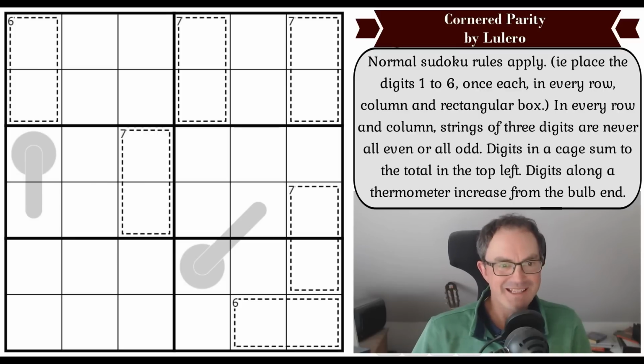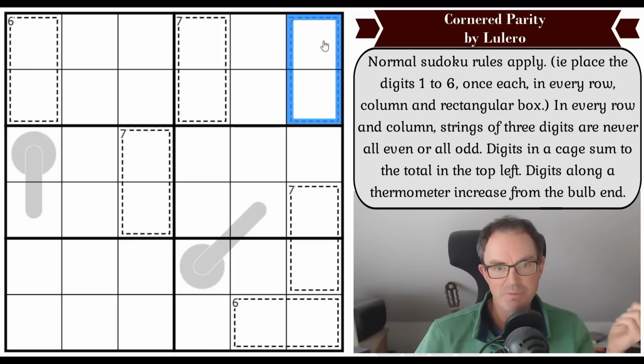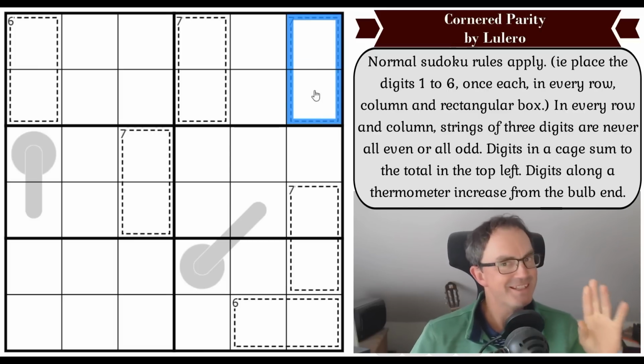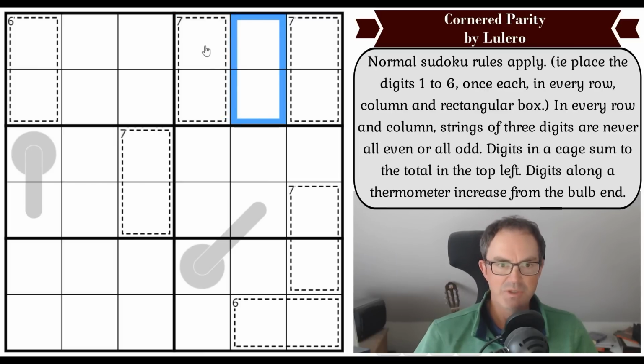Do have a go. The way to play is to click the link under the video as usual. But now I get to play. Let's get cracking. Now, the first thing I'm seeing here is, well, presumably parity is going to be absolutely crucial. And a 7 cage, because 7 is an odd number, if you add up 2 numbers to 7, I mean, this is something of a knowledge bomb. You will have to use an odd digit and you will have to use an even digit. So I mean, there are 3 evens and 3 odds in each box. 1, 3, 5, 2, 4, 6. So this is one of each, because we're going to have 1 odd and even in there and 1 odd and even in there.